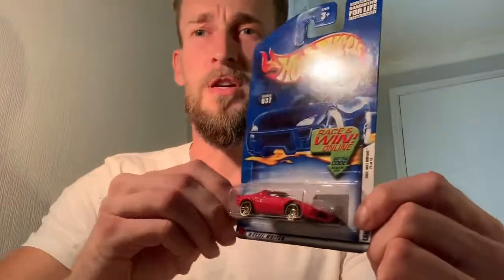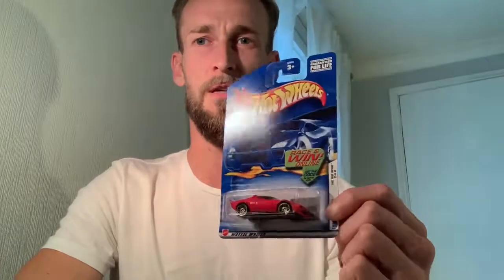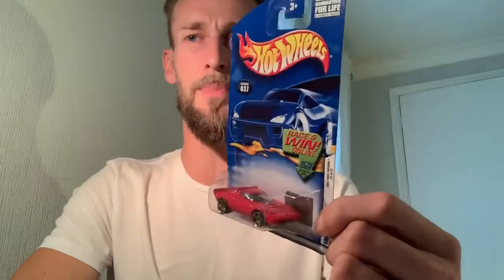Picked these first two up because they're just cool little castings, to be fair. Lancia Stratos in red with that beautiful gold wheel. Really, really nice, that one there. Thought I'd pick that up because it's a plain casting.